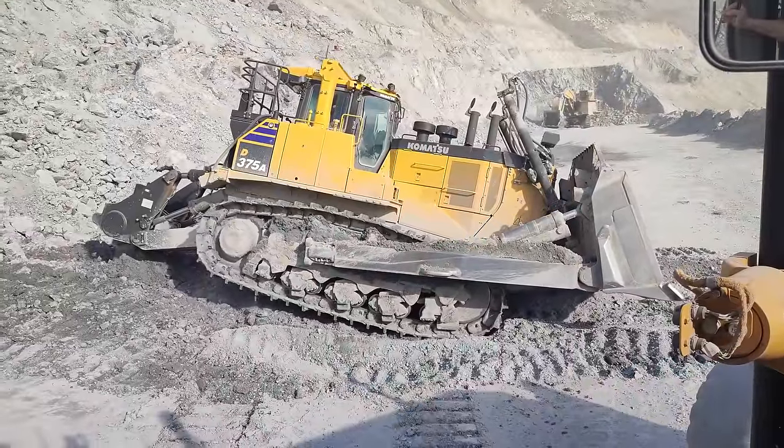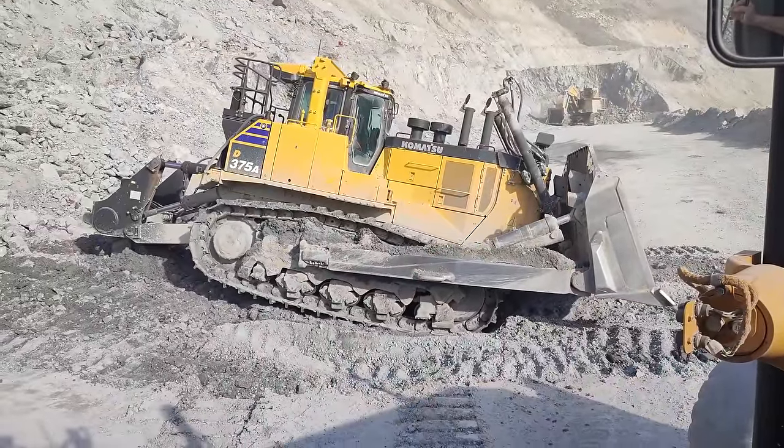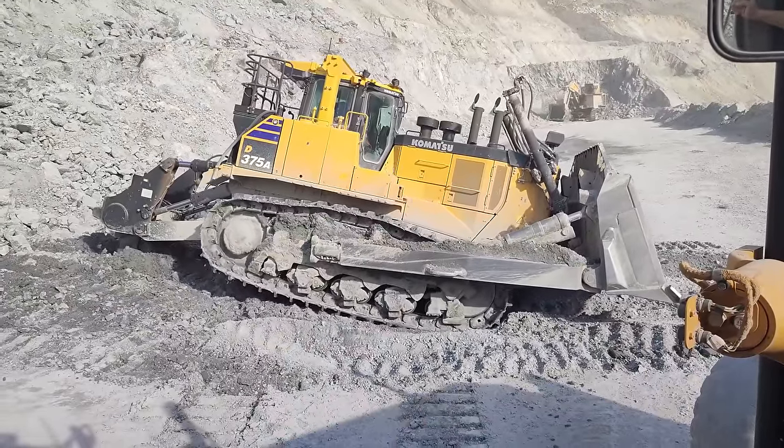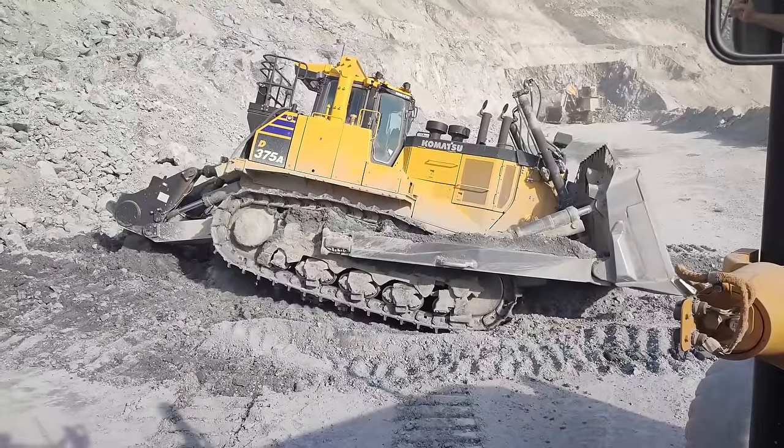The first tip of how to destroy your machine is stick the ripper deep into the ground and rip the solid rock. Second tip, full throttle and don't pull out the ripper.